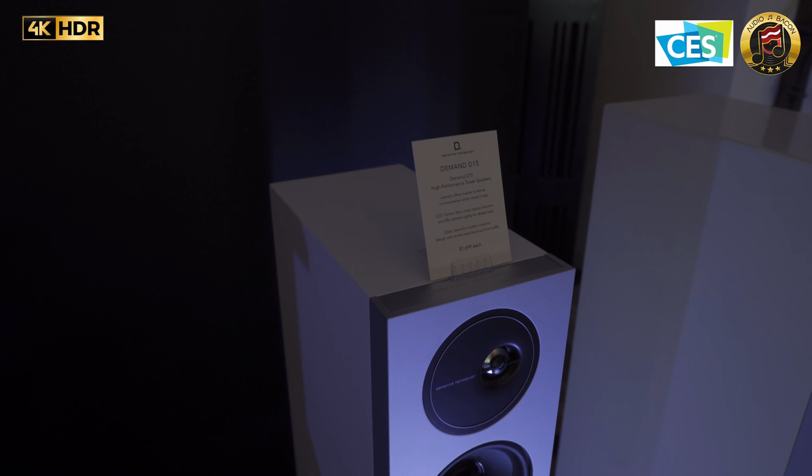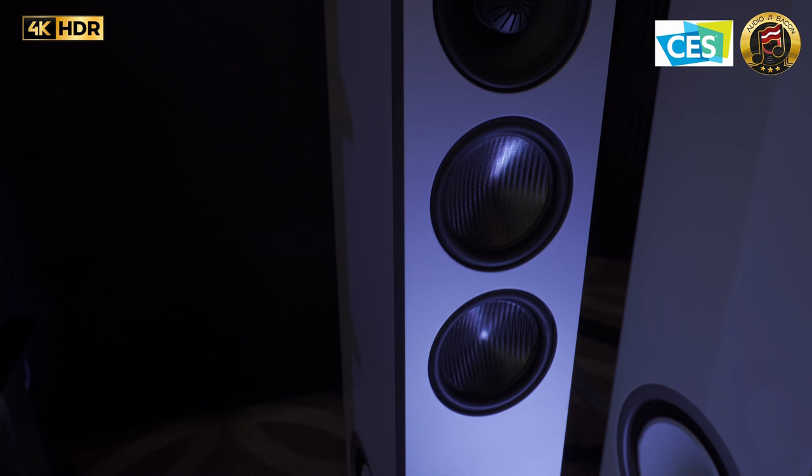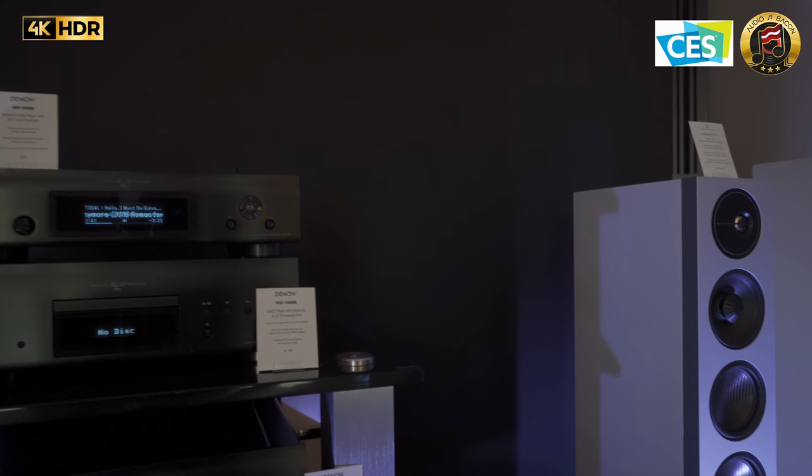Our offset tweeters make sure that you get the wide sweet spot when you listen to these bad boys. With the two carbon fiber woofers that we have in there, it gives you that nice bass without it being super heavy. Those cones are able to move extremely quick. And with that 8-inch passive radiator, it definitely gets the bass really nice and tight.